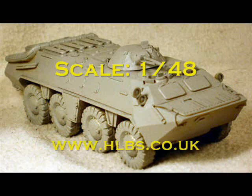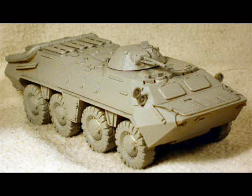Into the top 5, and we're back to modern vehicles. Second of this week's releases is from HLBS Co. and another Russian vehicle. This is a BTR-70, again in 1/48 scale. This is one of the workhorses of the modern Russian army, and I think you'll agree, again excellently detailed, just a stunning looking model from HLBS Co.